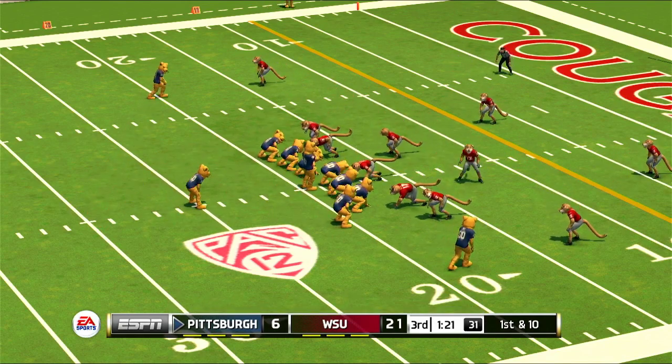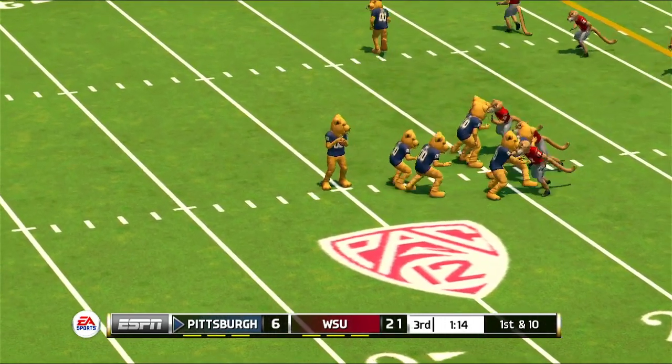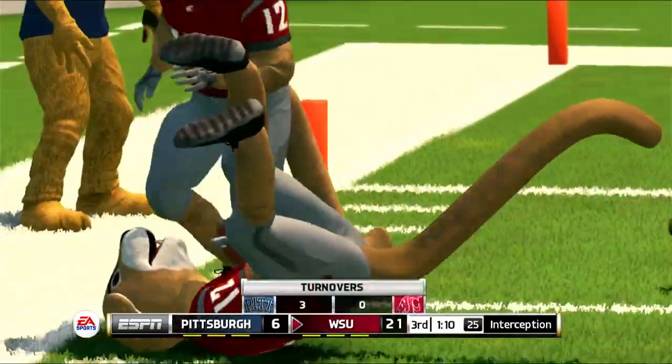Down. 51, Mike. Mike, 51. There go. Down. There go. Quick throw. Intercepted. It's the linebacker.